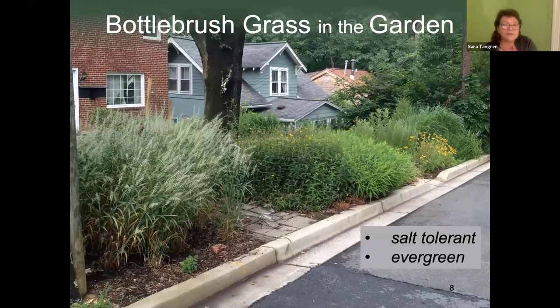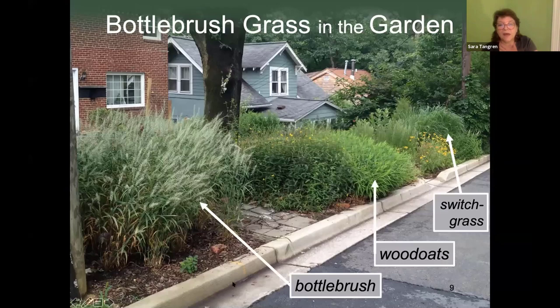And a tip that you can use to overcome that and still have plants that need calcium is to plant them near concrete, which is exactly what I've done here. So curbs, sidewalks, and building foundations are all good sources of calcium. Also, as it happens, growing on my curb, I have two other native grasses. This is wood oats. And this big grass back here is switchgrass, and we'll be talking about both of those shortly.